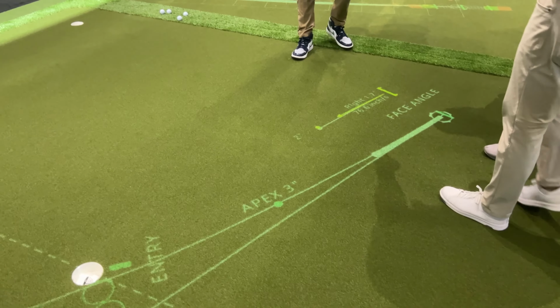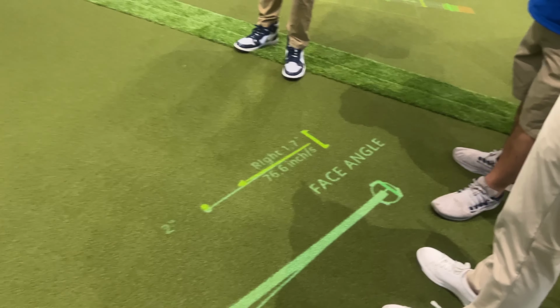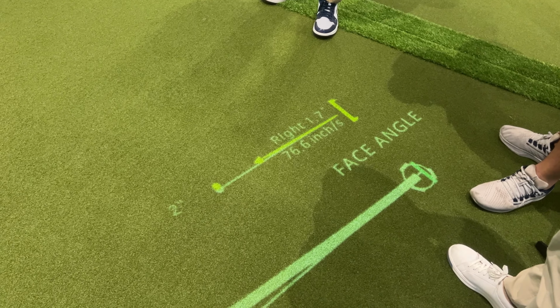Now, that's not bad. That's going to give us some good data here, okay? What it gives us is, number one, it shows you what your face was at point of impact. You were open 1.7 degrees. This is based upon the starting line. Your putt speed was 76.6.